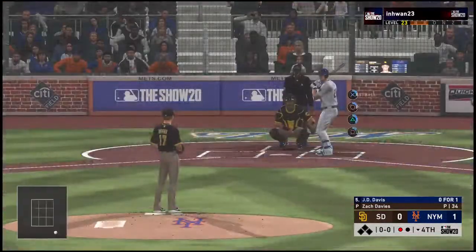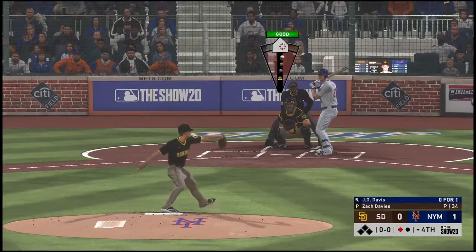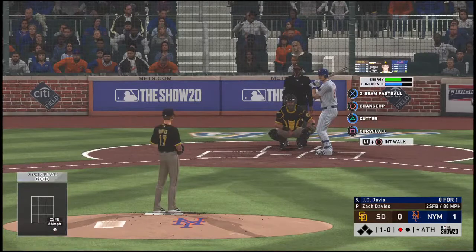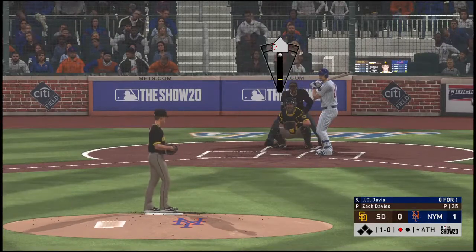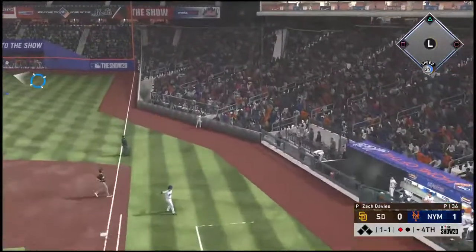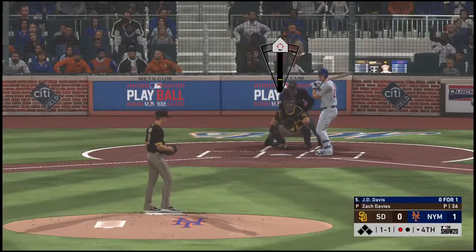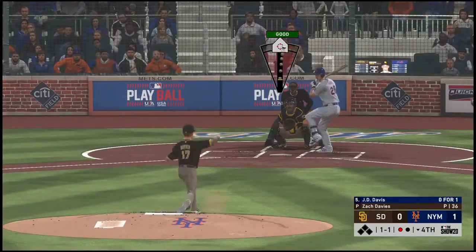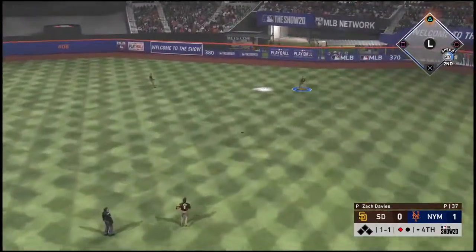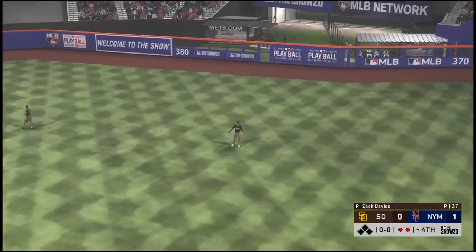J.D. Davis the next to bat. He's 0 for 1 after grounding out in his only trip to the plate so far. In on the hands a bit with the fastball. It's 1-0. Swing and a liner, but foul. Lofted in the air out toward right center. Yelich on the move. He tracks it down and makes the play to record the second out.